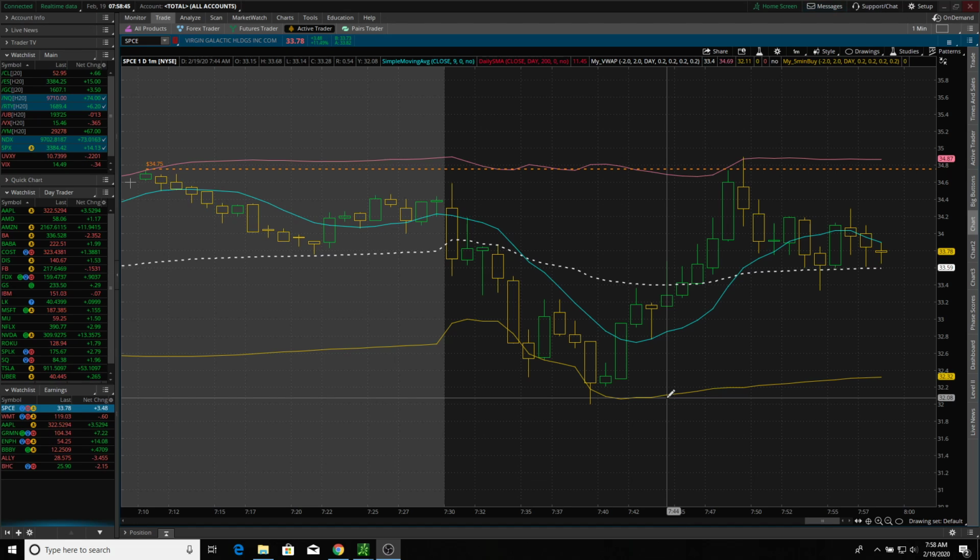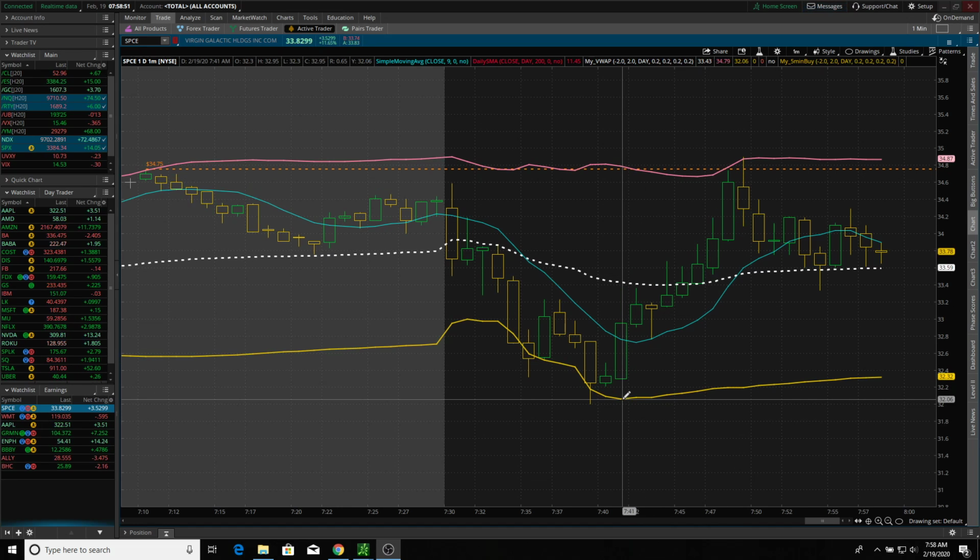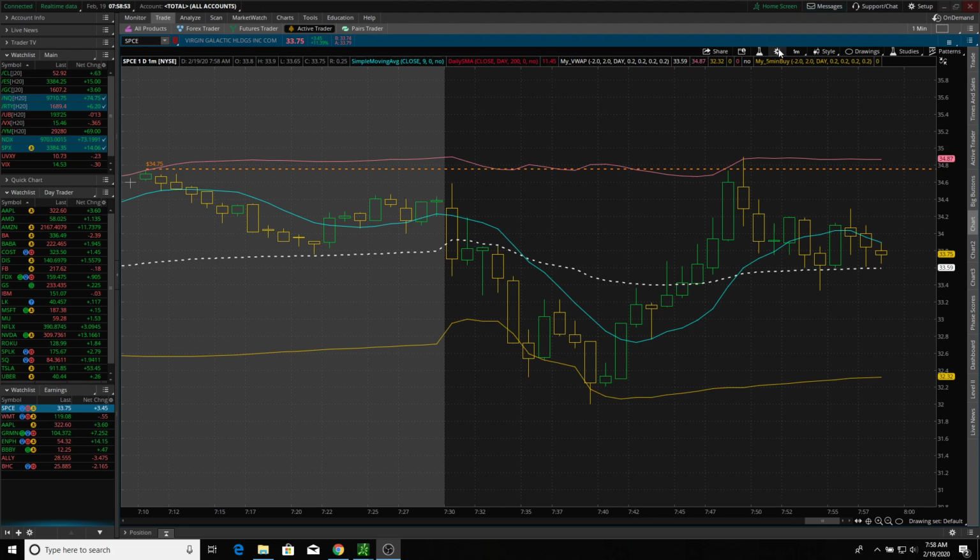Yes, continue to expect space to push higher. However, I was just looking to make a quick day trade on this. I'll go ahead and show you my trades now.